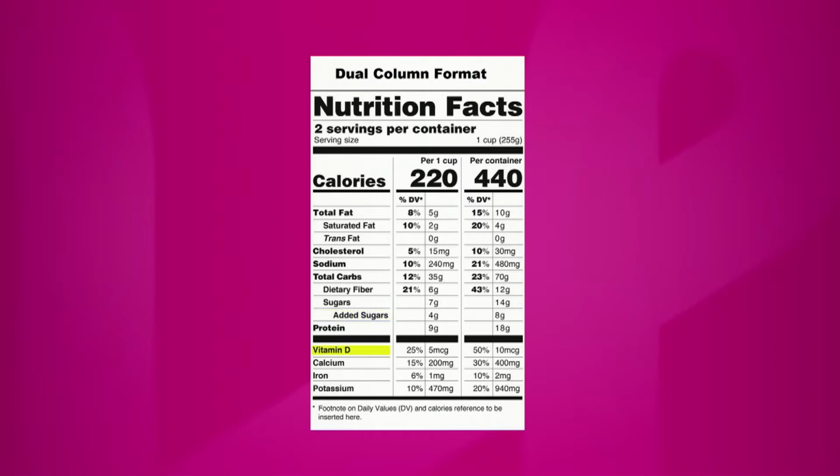Now, for some companies that are not doing that, there's another option of what we see on the screen, which is a dual column format. Basically, we see 2 servings per container in this example. If you had the whole container, you're going to be looking at the column all the way on the right, versus if you only had half the container, or 1 serving, which was 1 cup, you can follow the per cup column. So the consumer doesn't have to be doing all this math and multiplying by 2 or such. It's already on the new nutrition facts label.